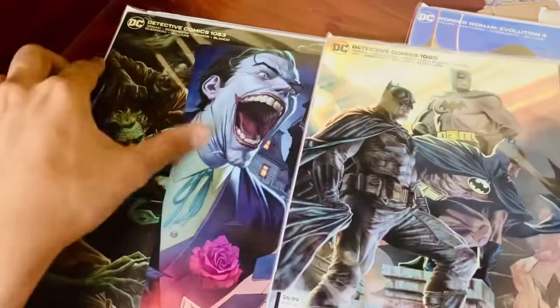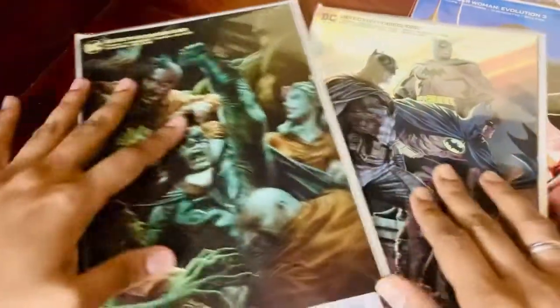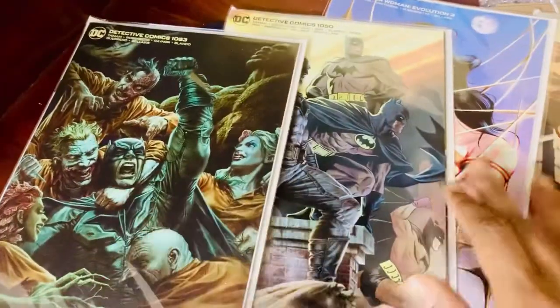I hope you like these single issues, and if you are a fan of single issues and you want to grab some, do head to a comic book store and grab them. There is a pretty good collection they have out there.